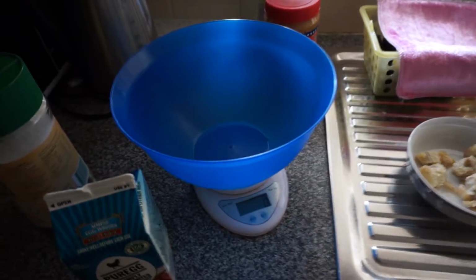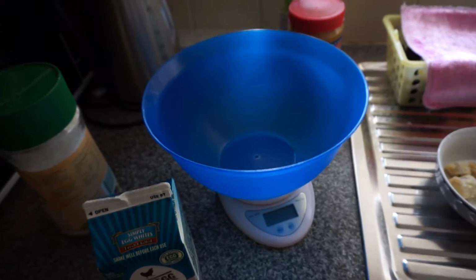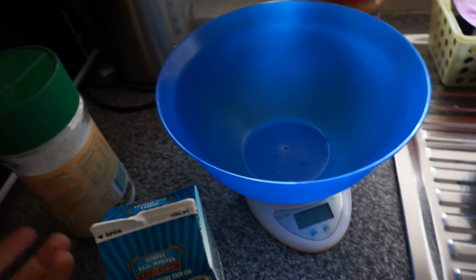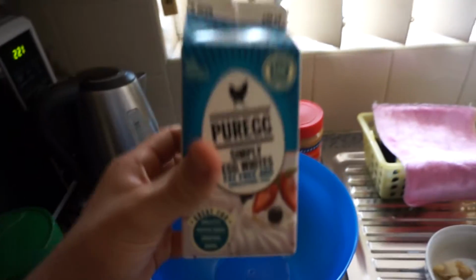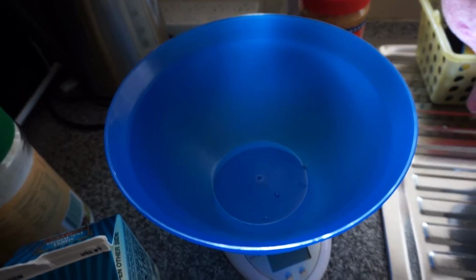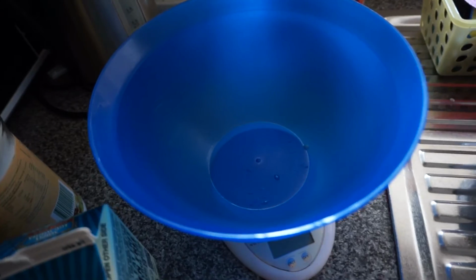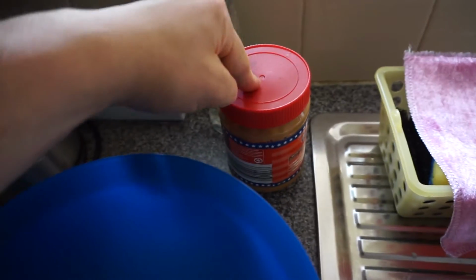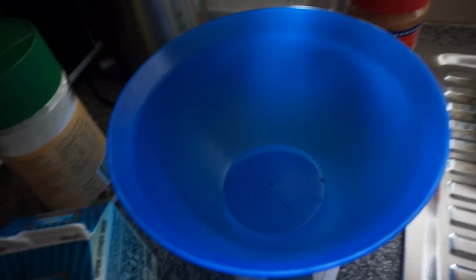Alright guys, so Matt recommends using 6 egg whites, which I've calculated is 30 mils per egg white. So I'm going to use 180 mils of liquid egg whites, which I'm going to put into here. So I'm going to beat them up now to roughly about halfway. So I've got 50 grams of banana. I'm going to use 20 grams of natural peanut butter. Actually, I'll use 10 grams of natural peanut butter and then I'll add in the stevia. So let's get it started.